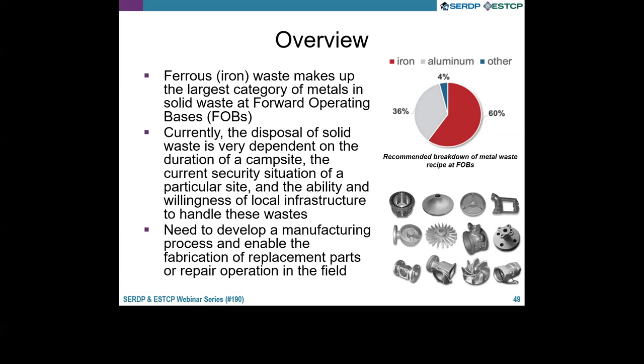So there's a need here, how to take this waste, but more importantly, enabling in the field to be able to make components and repair them as well. So in a nutshell, the goal of this project has been from the onset to develop an agile manufacturing capability that uses waste steel to manufacture useful parts on forward operating basis.